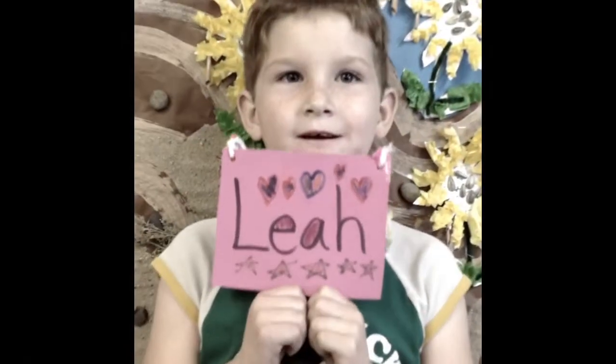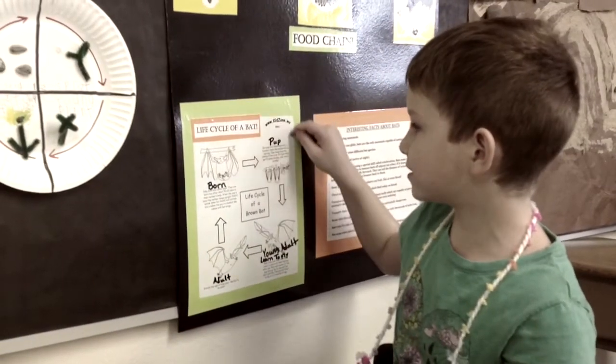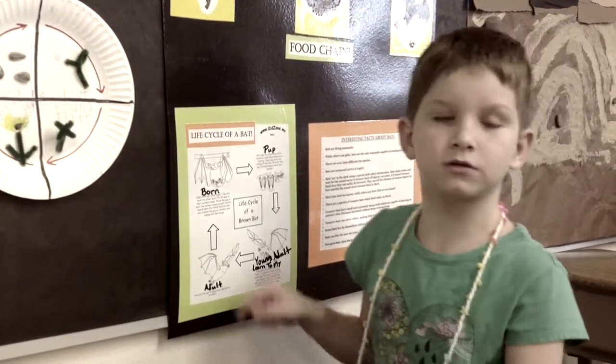Hi, I'm Leah, and I'm here to show you about the life cycle of the bat. First the bat's born, then it turns into a pup. It turns into a young adult, then it's an adult.